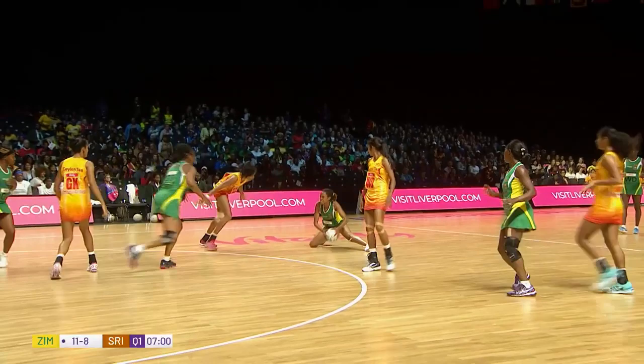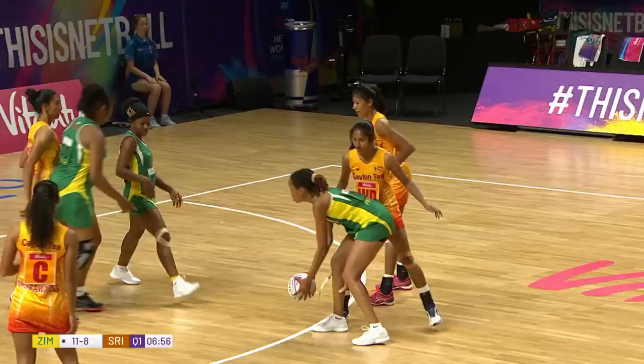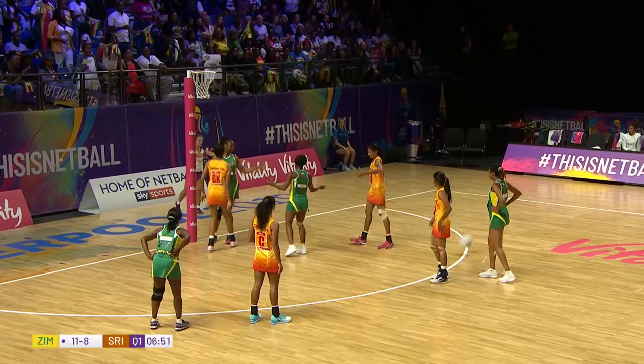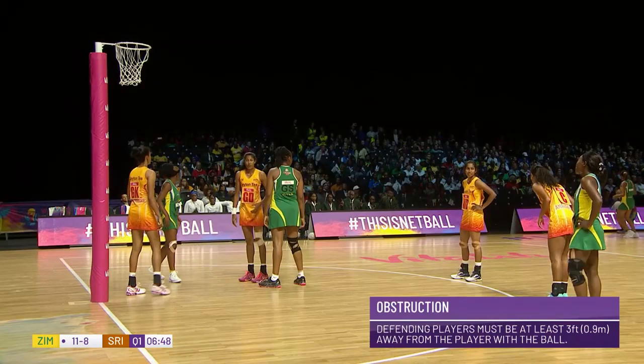Oh. Just slipping on the floor there was the Zimbabwean centre, Malawi. Managed to hold on to the ball. Inside to Lovu. Goal defence obstruction. It's fascinating to watch Lovu, isn't it? Because she's playing goal attack, but she's like a mid-quarter up front.